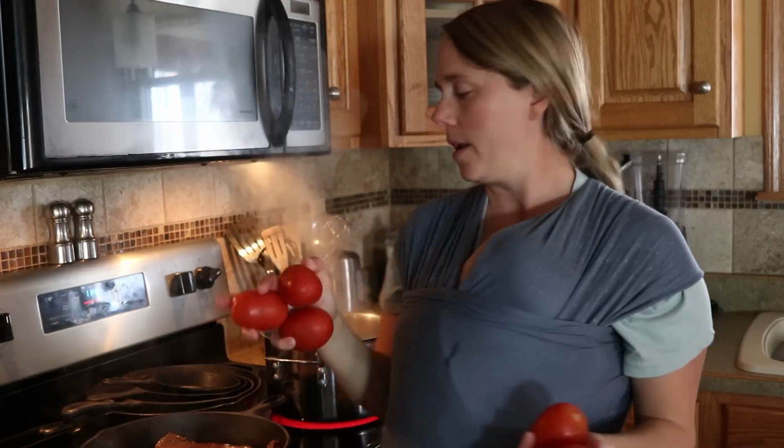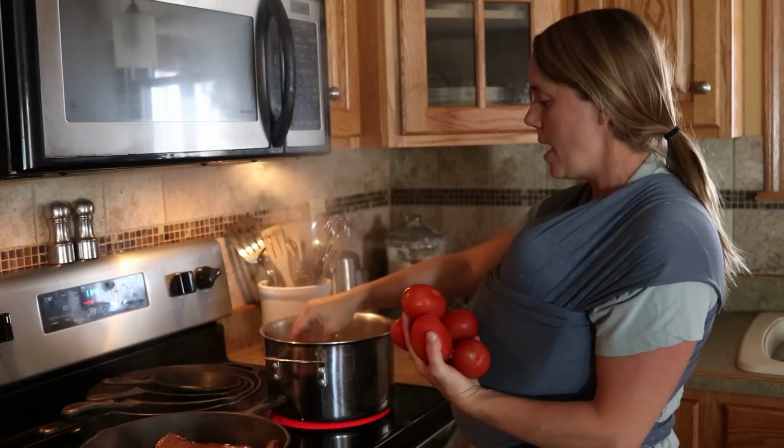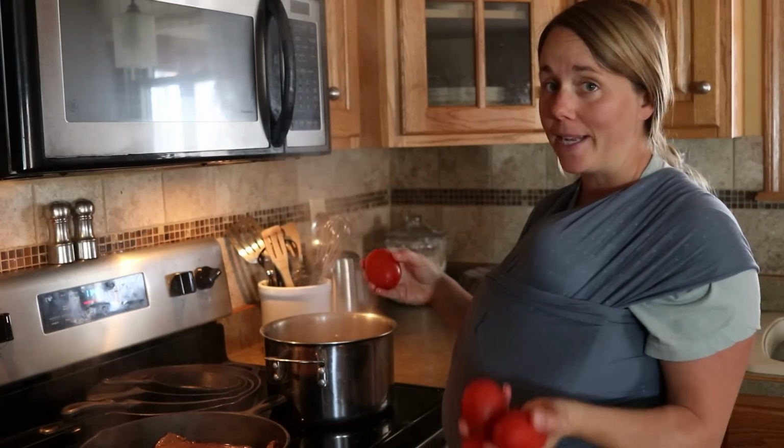All right, so I got a pot of boiling water here that I'm just going to blanch these tomatoes, and then I'm going to chop them up for my red sauce.